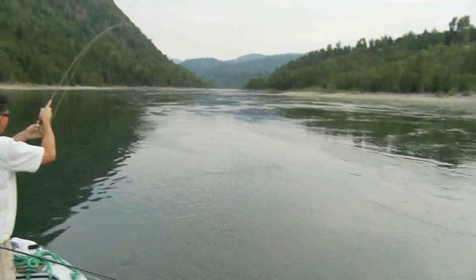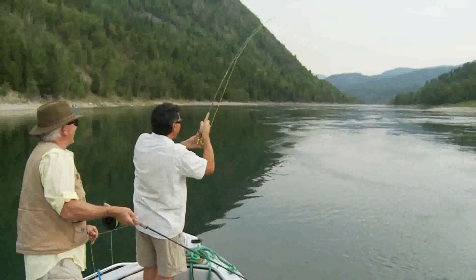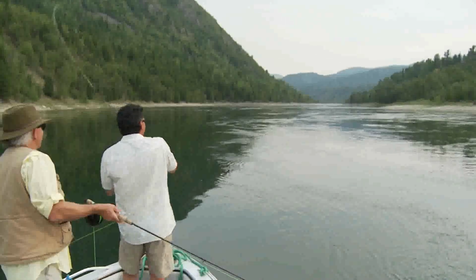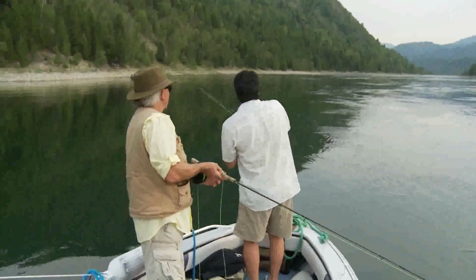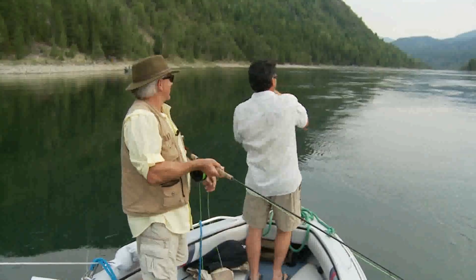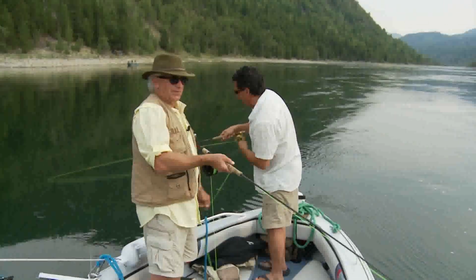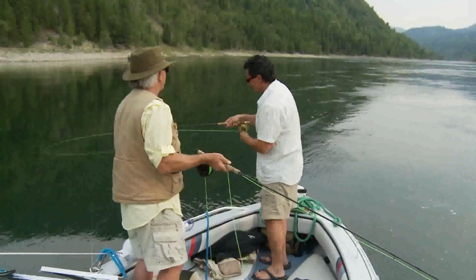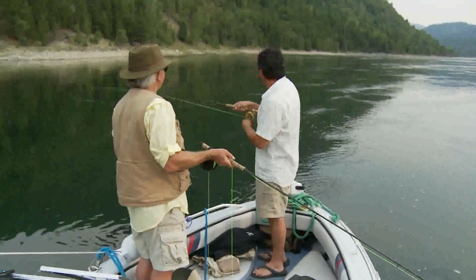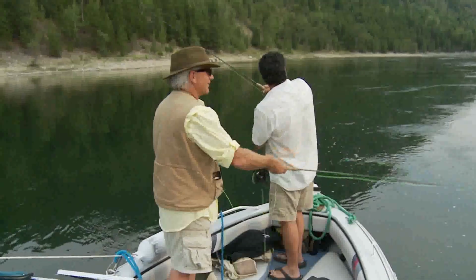Look at him go. That's a great shot. Look at that. Is that cool or what? Oh, and he's coming back. That was a major tail walk, wasn't it? He just walked on down. Whoa, was he ever in a hurry to get going. He was gone. Oh, man. That was very, very cool. He ate it. They look like a torpedo shot.